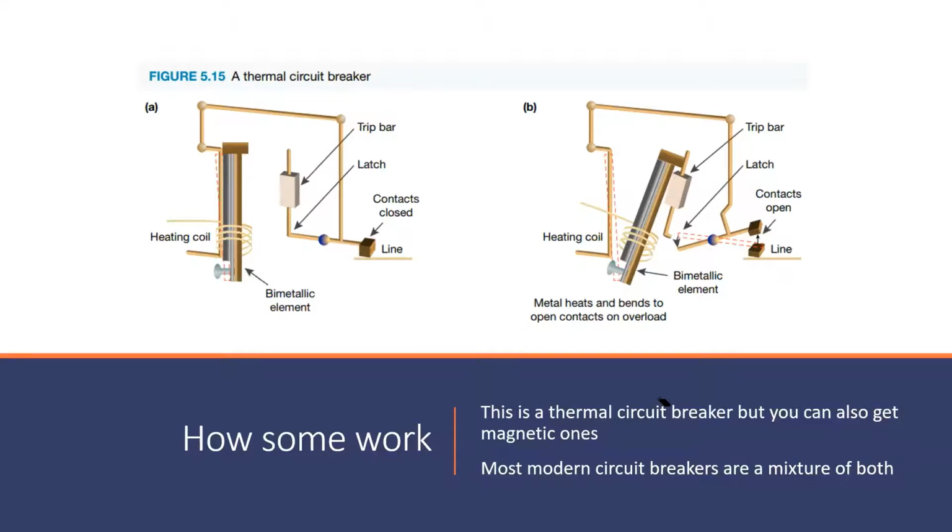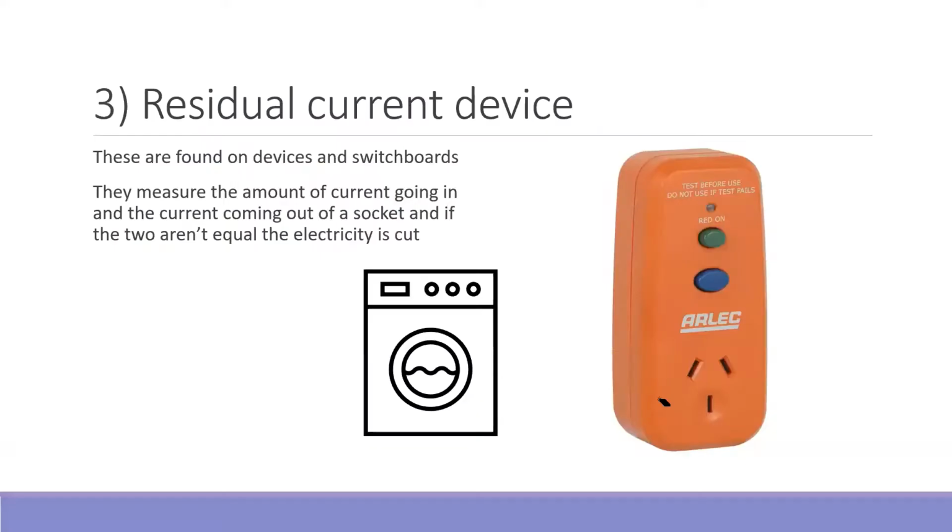And there is. The next safety device, which is also included in most safety boards, is a safety switch, and what it does is called a residual current device. These are found on devices like this special power point switch, or in a lot of, for example, my switchboards. One of my switchboards has this little orange light to say that it's safe, and it's got these residual current devices. What they do is they measure the amount of current going in and the amount of current coming out of the socket. And if these two aren't equal, the electricity is cut.